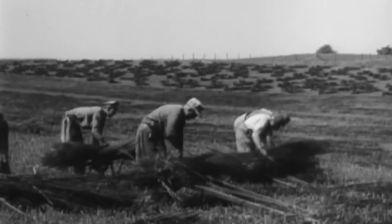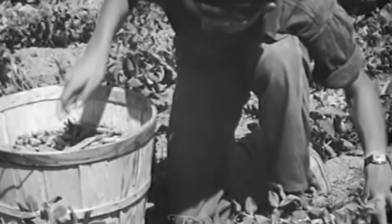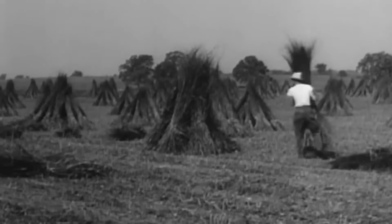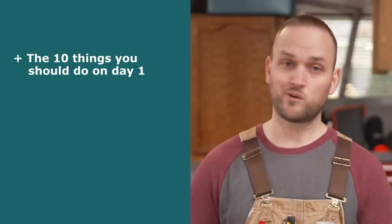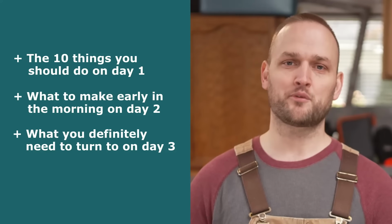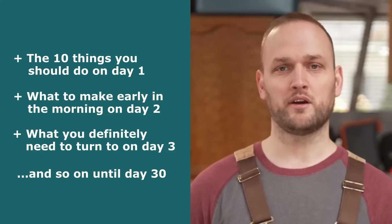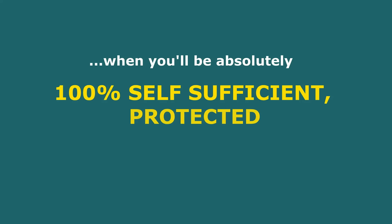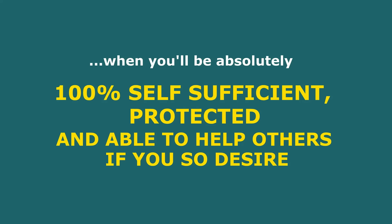Think about it this way. If an EMP had struck in the late 1800s, no one would have noticed it. Our great-grandparents didn't even know what an EMP was, nor did they know what modern technology was. But they surely lived, survived, and prospered without it. So in this report, you'll learn the 10 things you should do on day 1, what to make early in the morning on day 2, what you definitely need to turn to on day 3, and so on until day 30, when you'll be absolutely 100% self-sufficient, protected, and able to help others if you so desire.